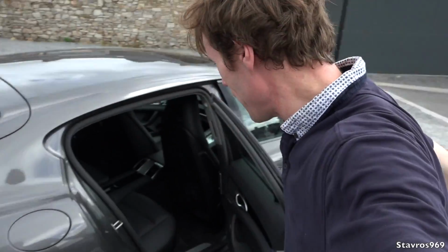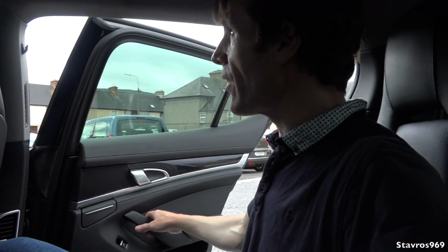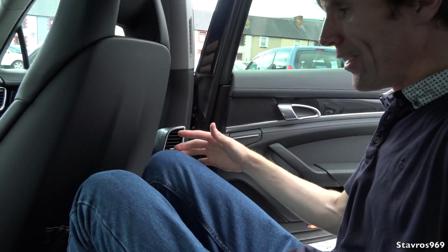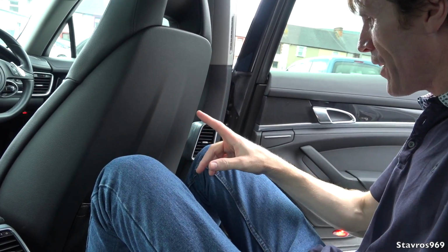Okay, let's have a quick look in the rear and see what it's like for leg space. So yeah, now the rear windows are tinted more so than the front windows, as I said earlier. But look at the leg space there, look. That's behind my driving position. I'm 6'2". And look, plenty of leg space there. So I'm very happy with that.